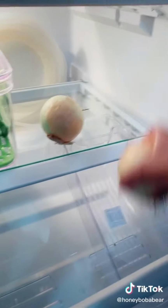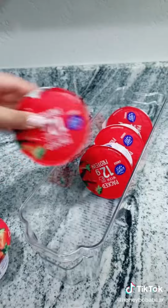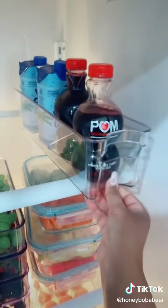Oh my gosh, I didn't realize it was gonna take this much work to become that girl. This is just the fridge. Like, I wasn't ready. Look how aesthetically pleasing this is. Wow. Whose fridge is this? Not mine. It's that girl's. So beautiful. Now I'm gonna put the juices in separate. I'm just kidding. I'm not doing that.